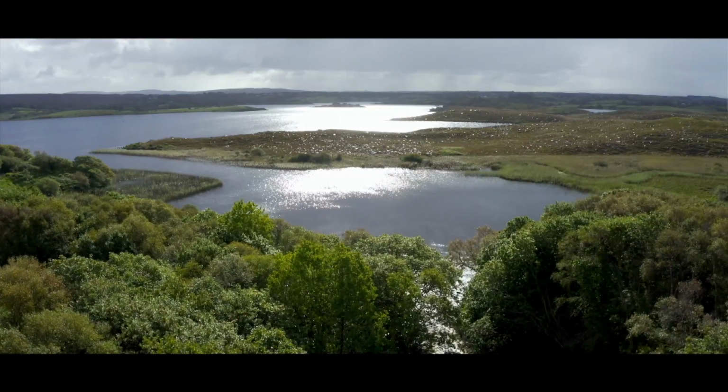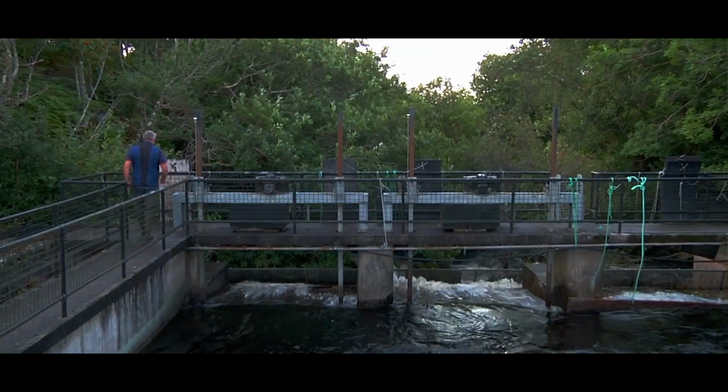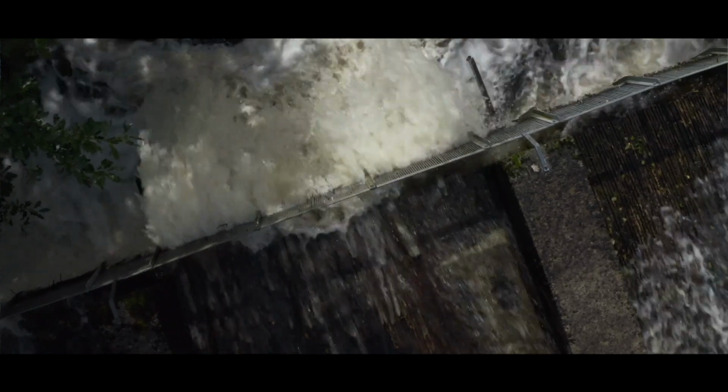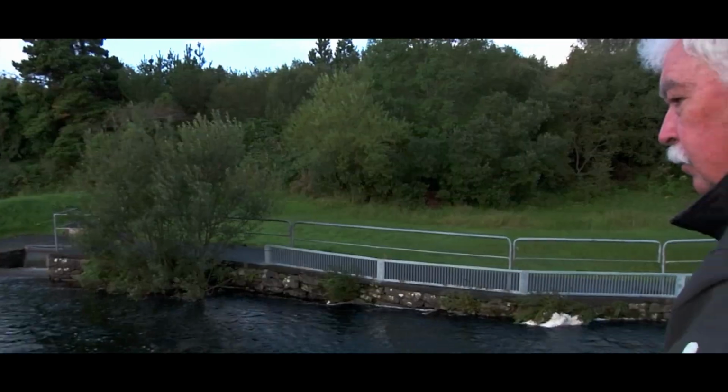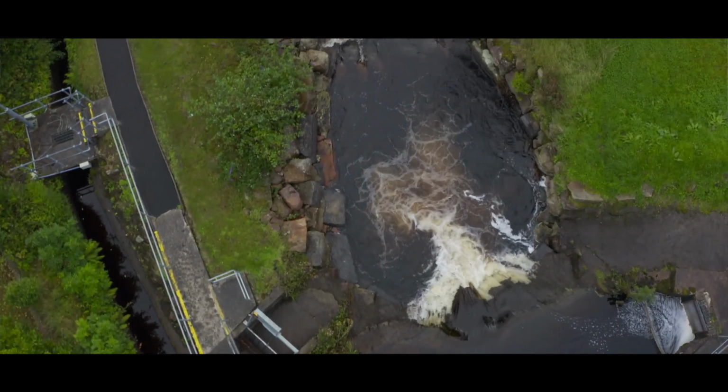It's very difficult to manage stocks that can spend part of their time in freshwater and part of their time out in the marine environment. Here at Newport we take advantage of the fact that they're migratory, so at some point they will actually come back through the trapping facility here. That gives us an opportunity to get a full count and everything.